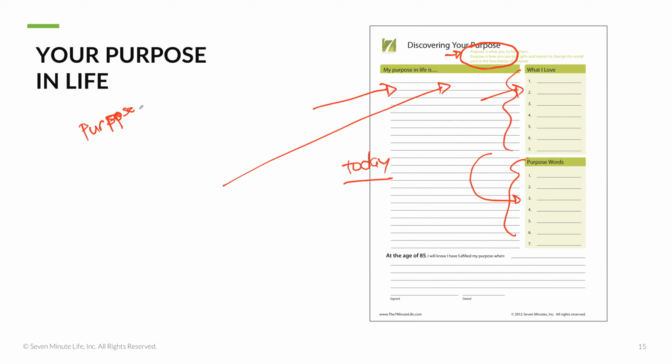But purpose in life, our purpose in life is what you do for others. So I do hope you'll write these things. Purpose is what you do. And yes, I'll go back and explain that, Linda. What you do for others. Purpose is always outward focused. Purpose is not about us.